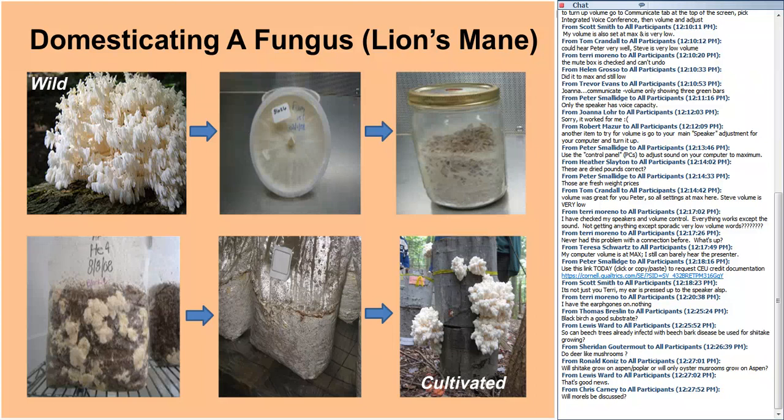So we'll inoculate these totem logs. This is a really challenging proposition on a farm scale or on a homeowner scale, because most of us don't have the means or desire to have a sterile laboratory. The good news is that spawn is relatively inexpensive. Usually we're talking less than $1 per log to inoculate. So it's usually better for us to pay someone else to do that lab work.